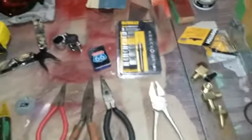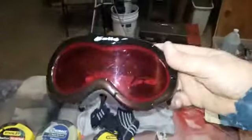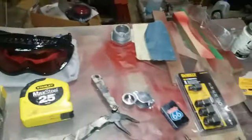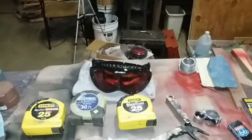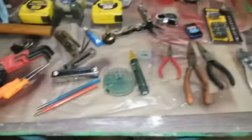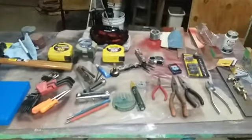Not bad. $18. Oh yeah, and these Bole ski goggles. I know their sunglasses are very expensive also. I bet you that's an $80 pair of goggles right there. So I got all this for $18. That was a major score. So there's my weekend yard sale haul.